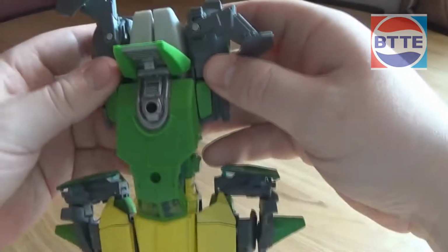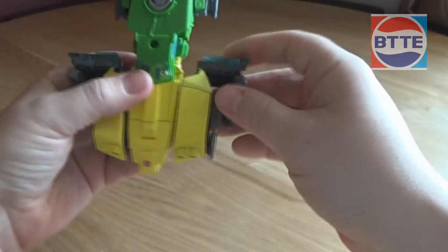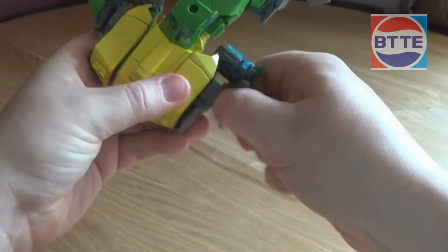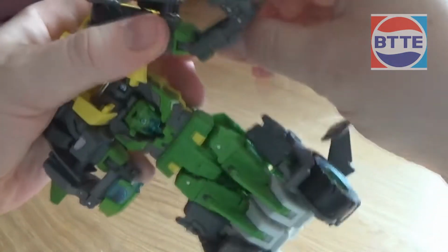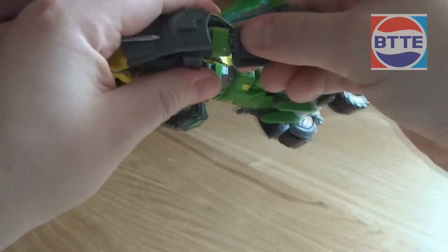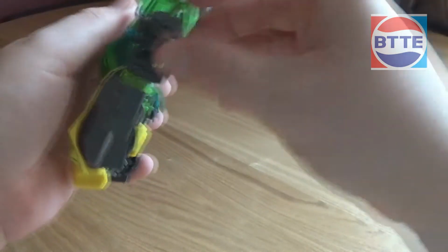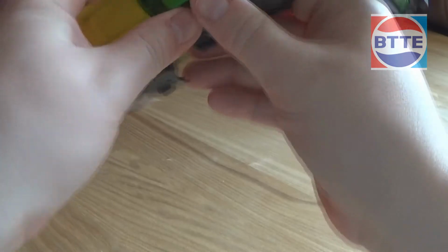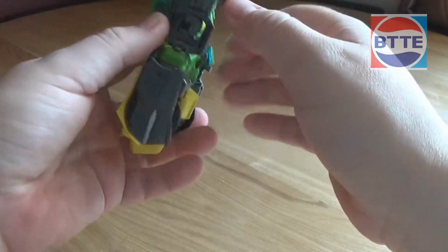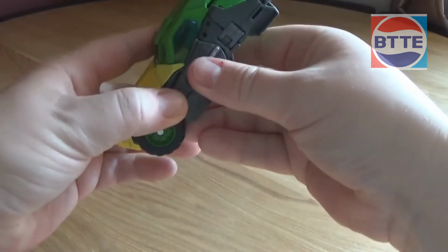Now, Springer, they never really made much of the fact that he was a triple changer in the show. They never really did much to justify it and say, yes, this is what he does and this is why he does it. That's just what he transformed into. It's very weird. I don't know why they did that, because it was a unique selling point, but they never seemed to show him transforming that much into his Jeep mode, into his car mode.